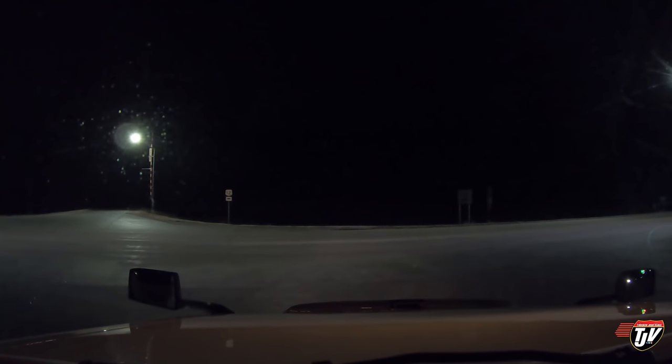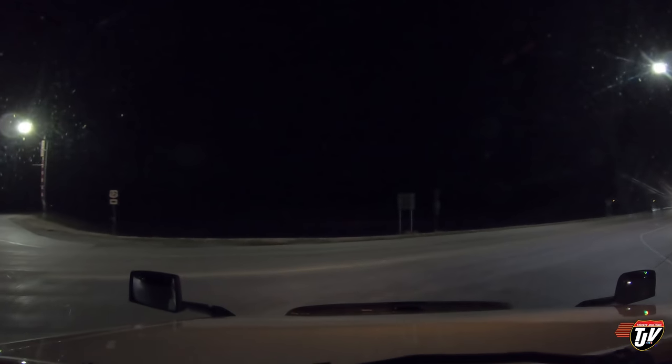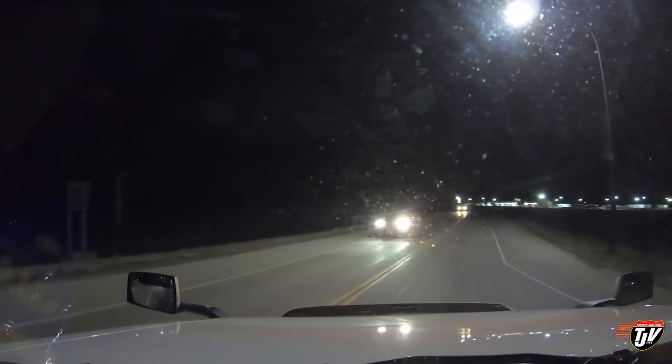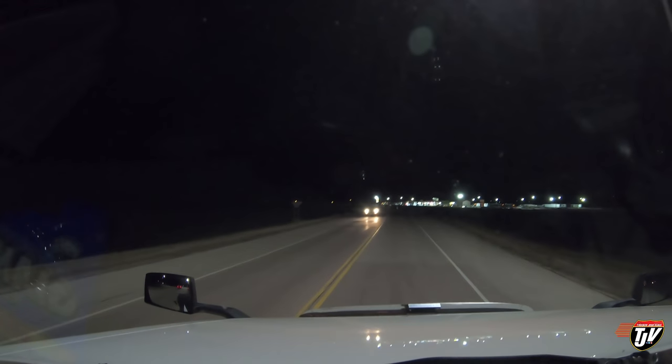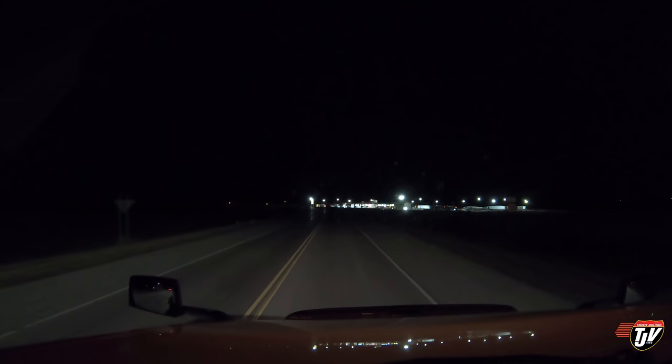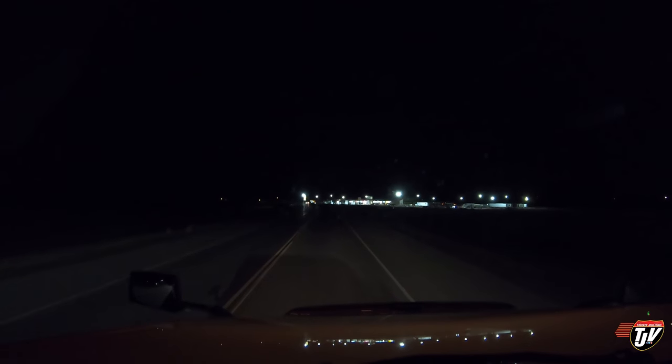This guy's got his high beams on behind me, blinding me in my mirrors. How dare you? This guy's got his high beams on too. I'm being blasted from both sides. I got a guy with high beams behind me, got this guy with high beams in front of me. I'm gonna blast him back. Pow! Right in your face. How do you like it? Terrible person.